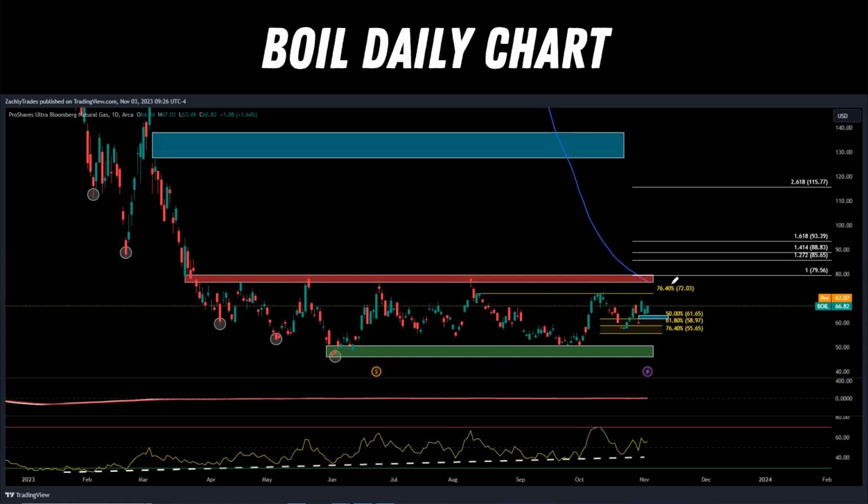But really, we've been stuck below $72.03. So ultimately, we're bearish below $72.03. All right. If BOIL can get above there and flip that to support from resistance as well, then that's when we have a greater chance of breaking that overhead supply zone around $80 and potentially hitting some of these bullish price targets we have to the upside. So, definitely chart that one up. Make sure you pay attention to 72.03.